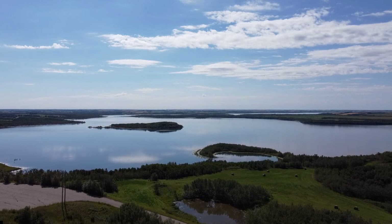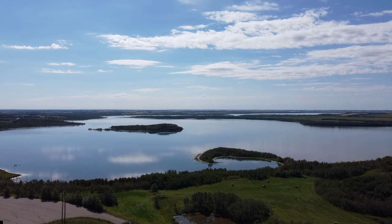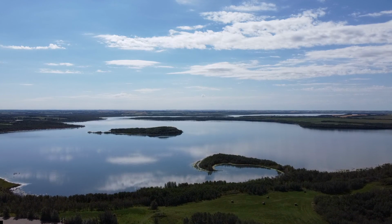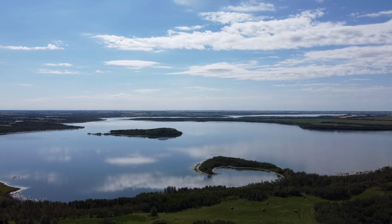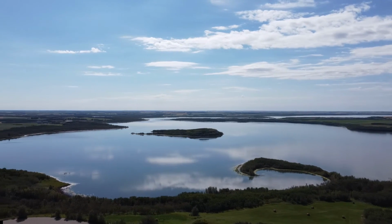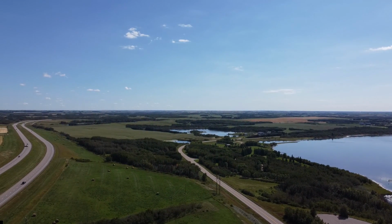I'm actually going to get a little bit more elevation here. We'll bring it up to maybe a couple hundred feet, just so we see some more of this beautiful lake in the background. Getting it up to just about 200, okay, 206 feet. So anyway, you can see that it's gotten a little bit bigger, and we'll swing back around to the east this time, just so you can see the highway.